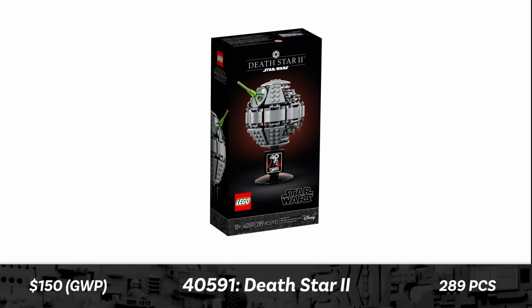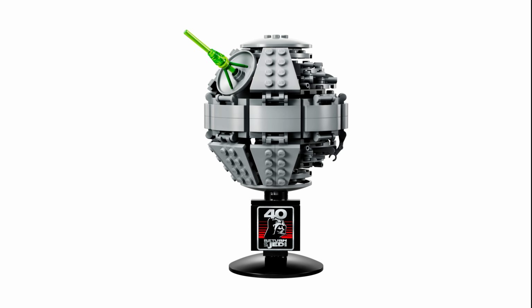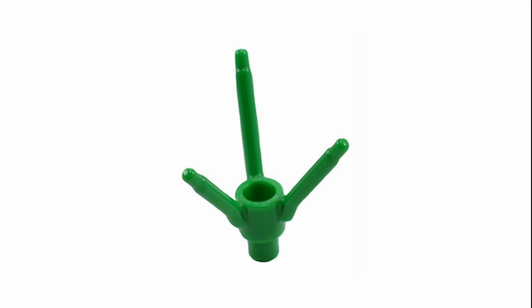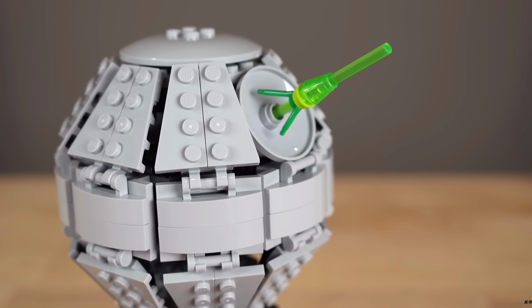The May 4th promo for 2023 comes in at number 11 with this kind of mini or midi scale Death Star, and I think this is a fantastic little build. Its biggest downside as far as the build goes is the 4-color laser. It uses 4 different green colors, and that is a bit weird looking. I do wish they could have used all one color of translucent green, but they used like a grass stock piece and a stud and a cone and a lightsaber blade, and they just all end up being different colors, which looks a little bit awkward, more so in real life than maybe in the renders.